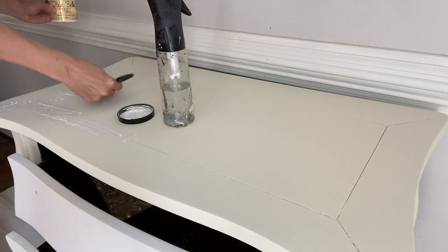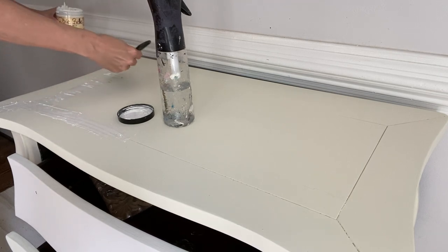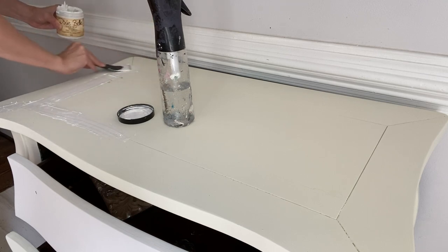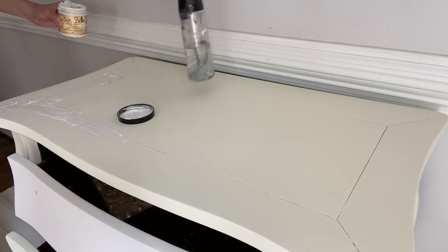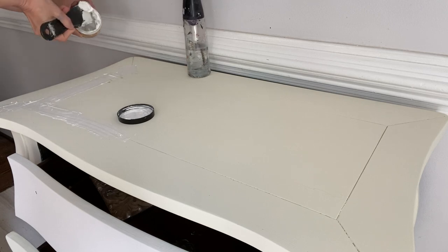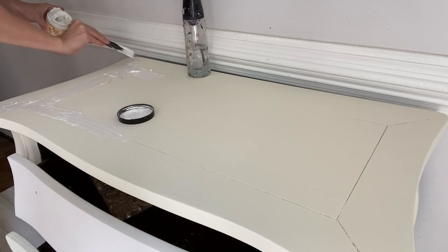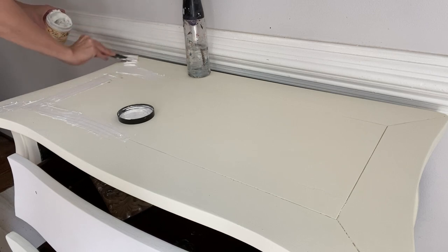The reason why I am doing this is because I want a smooth surface. So by applying my mud in this manner, covering those cracks, those lines, and then sanding them back to perfectly flat, I will be left with a beautiful smooth finish for me to paint over, add transfers, whatever I wish.